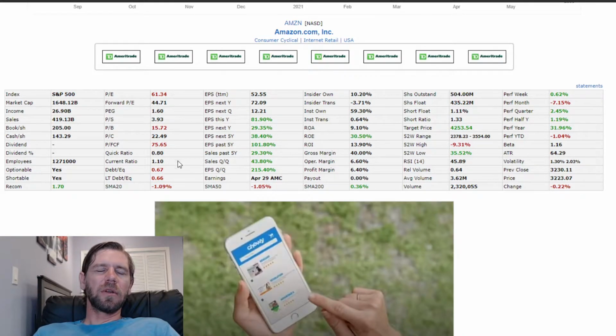So here's Amazon. Amazon price to earnings is 61 compared to 15 for JD, and price to sales is 3.93, whereas JD is less than 1. So if either of those two numbers were to bridge, not even halfway, even a quarter of the way, then that means that the stock of JD should be doubling from here.